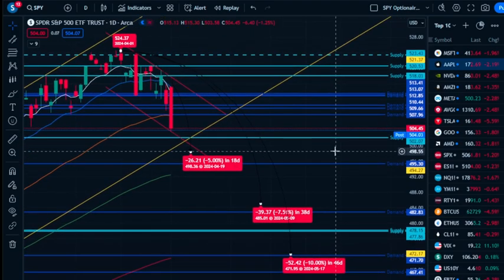So officially, welcome to the correction. It is happening. This is the correction. Now remember, most corrections in market history work like this: corrections are about 5 to 10% from the high. If we look at 5%, we're looking at about 498.36. 7.5% gets us down to 485, and a full 10% takes us to about 472.